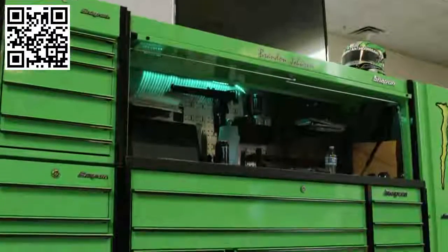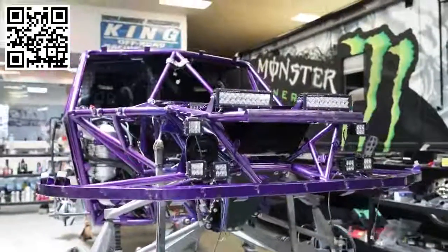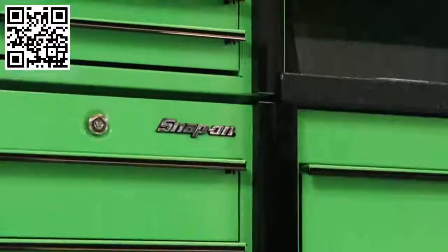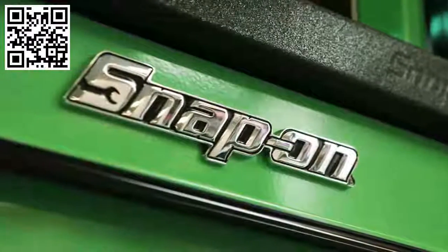Brandon Johnson, what is your title here and what do you do? I'm head mechanic at Baldwin Motorsports, and I basically take care of the Fedor trophy truck as well as the PreRunners, and I assist Willie and the other guys with anything that needs to be done. Bright green box, this thing's beautiful. How long have you had this thing? 2.5 years. Green's my color, so I like to stick out.